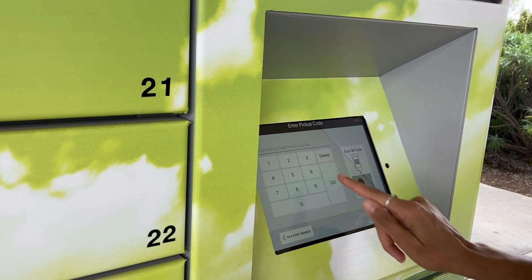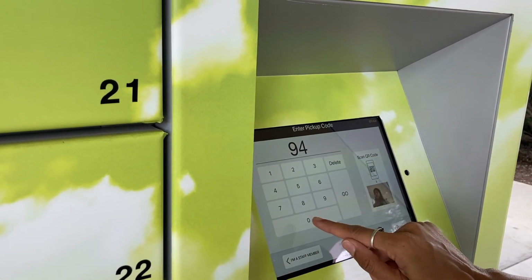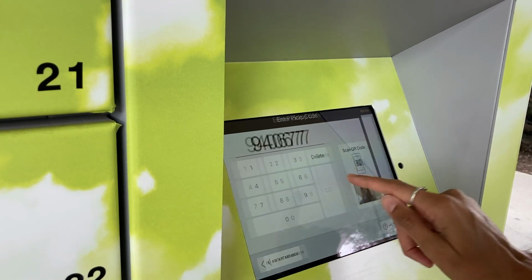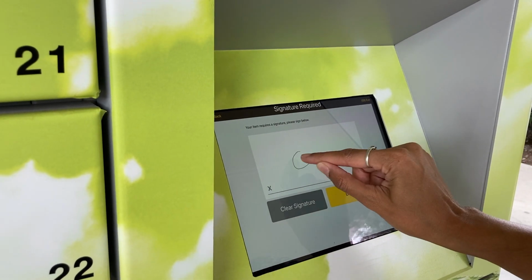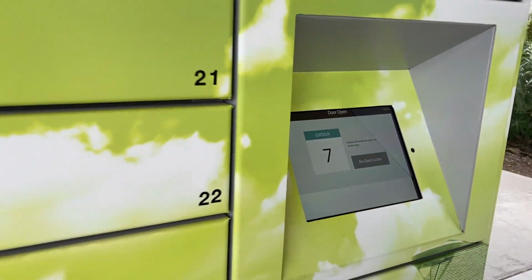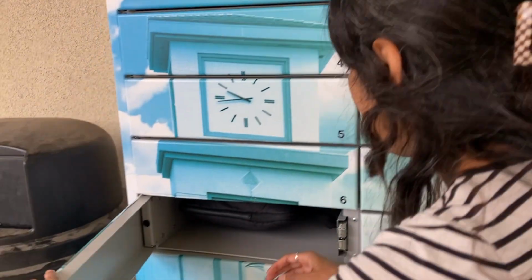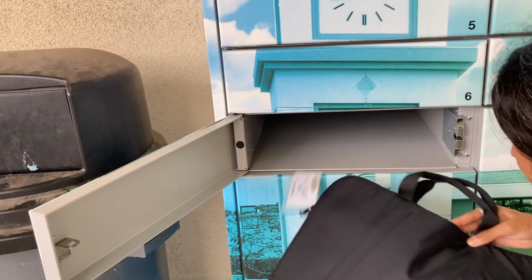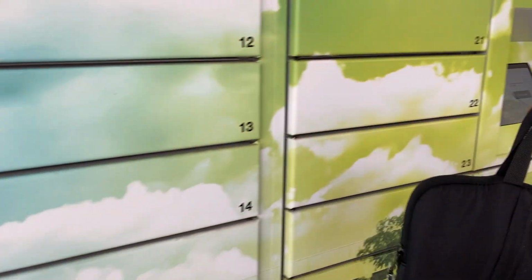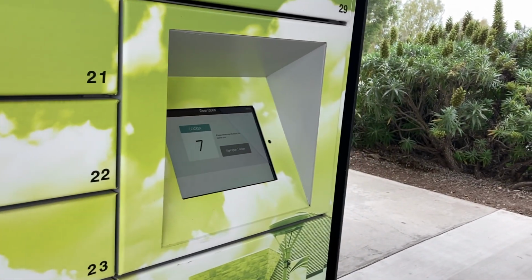On the touchscreen display, press Begin Pickup. Enter your passcode or scan the QR code given in the email. Next, sign your name on the signature line provided. The locker door will open with your equipment inside. Please close the door securely. Press Exit on the display screen, and you are done.